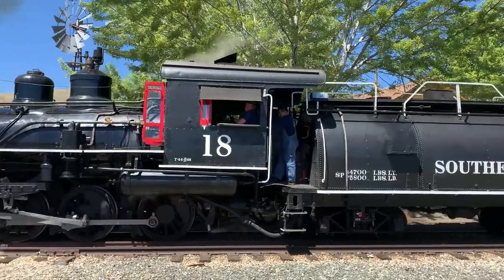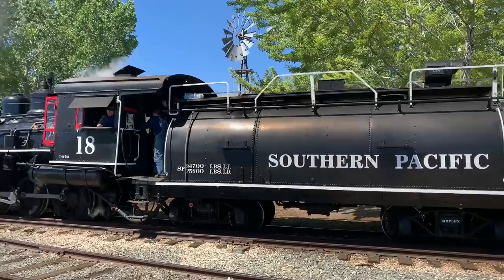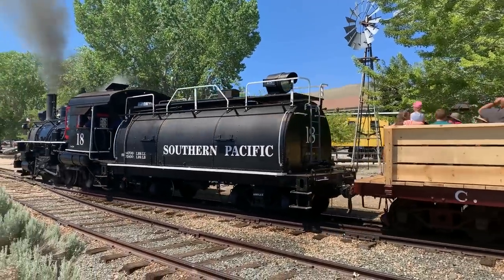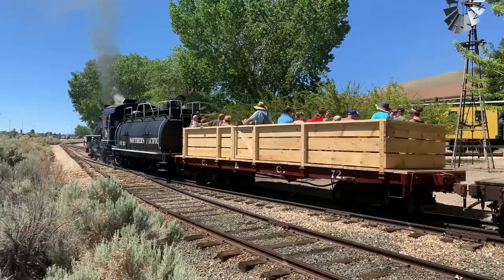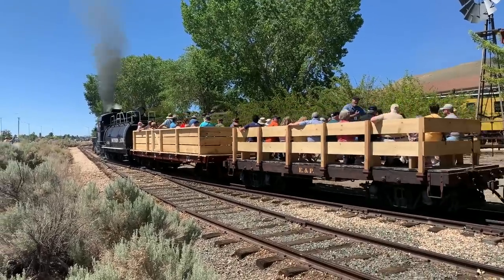Southern Pacific is better known as a standard gauge, big, massive, Class A railroad. But it had several different narrow gauge lines, including this one, which has often been referred to as the Slim Princess.